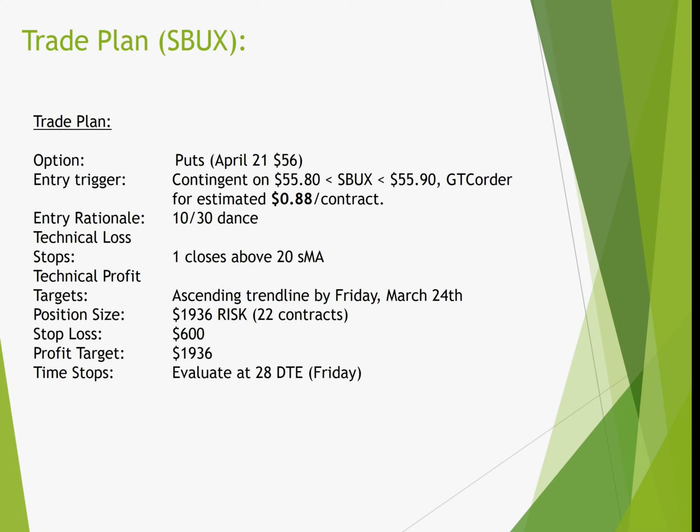For Starbucks, my plan is to put an order in for puts. I'm going to go for straight puts. I've been going for the April 21st $56, which is right about at the money. That is contingent on SBUX being between 55.80 and 55.90. If it's not between those on open, the order is not going to trigger, so it's a contingent order. If it does trigger, I'm putting in 88 cents a contract, which is currently the mid price.